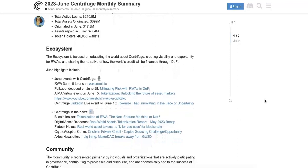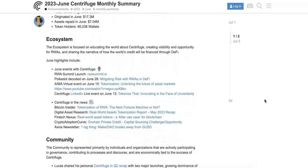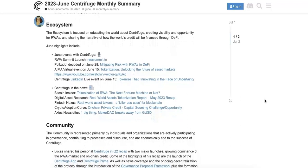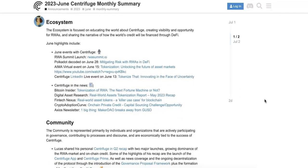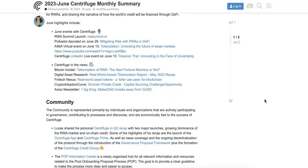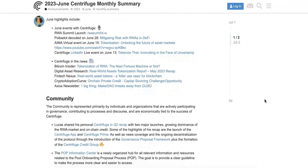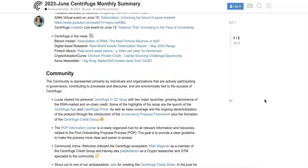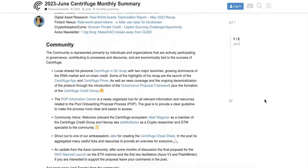Total token holders is more than 46,000. So that's a big achievement. Congratulations. The ecosystem side, they have a lot of events, like in June they have RWA Summit launch. They also participated in the Polkadot Decoded conference, and with a link I attended. It's really interesting, you should check.